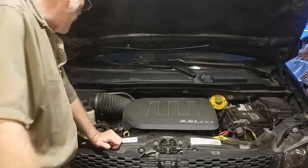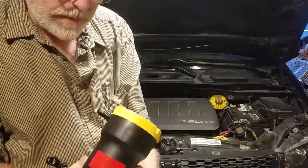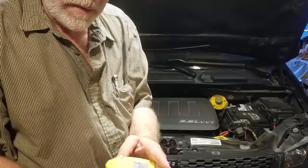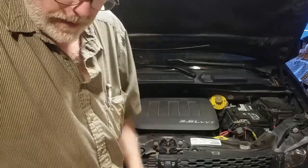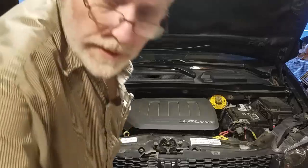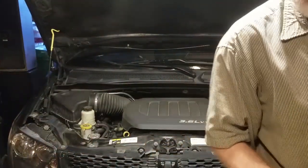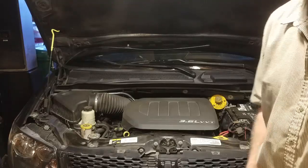So what I got was an extractor pump, a small electric extractor pump. I got it for pretty cheap on Amazon, and so supposed to be able to suck it out, but at least I'll know how much is there, how much should be extracted, and how much I actually get when I do it. So right now I'm looking for an extra rag.